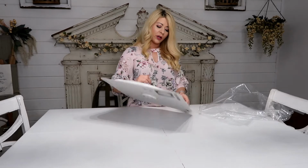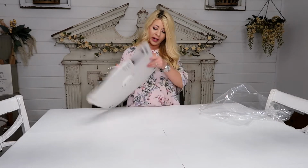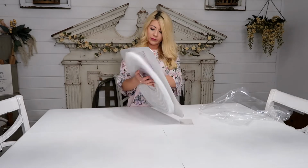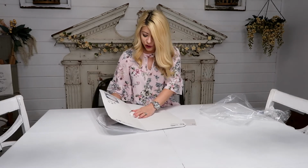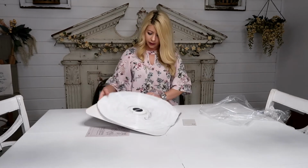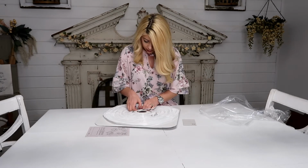And then we were going up to the cash register area, and they had these, and they are outdoor ones, and they're solar. So I am so excited about these. If I can get it out. Oh no.